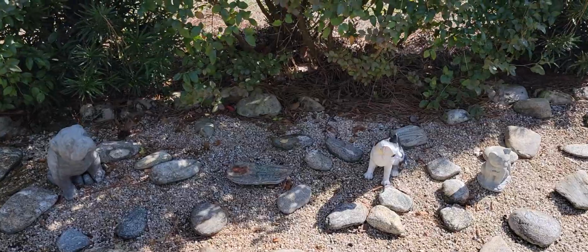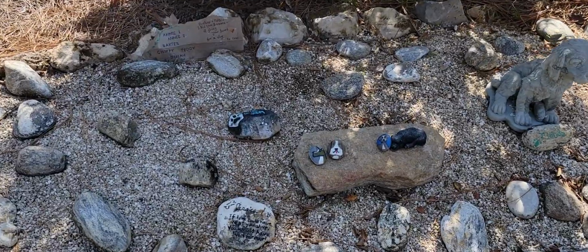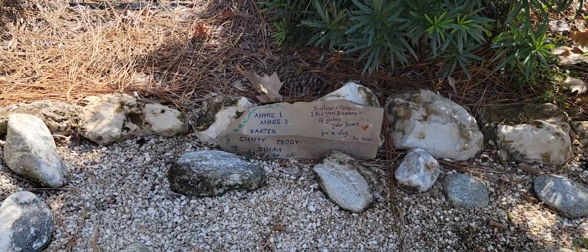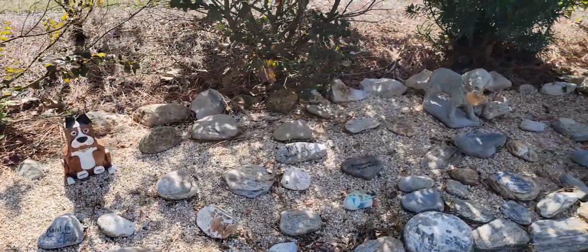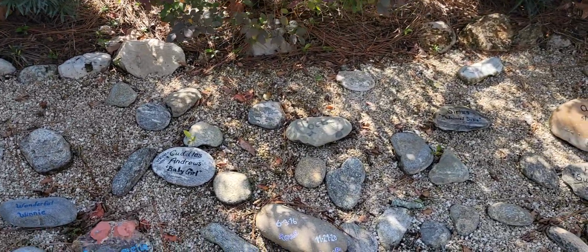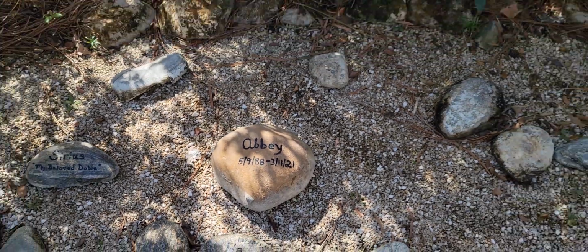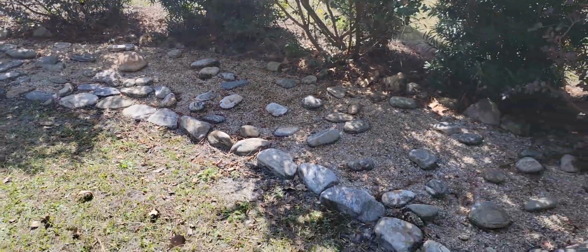I don't know what the significance of the little animal thing here is. It looks like this might be a little graveyard. So I see some names here: Annie 1, Annie 2, Baxter, Chippy, Teddy. My guess would be that this was the family cemetery for maybe the family's dogs. Then again, there was a grave here. Or maybe they're not buried here, but maybe people can bring a stone dedicated to their pet for this garden area.